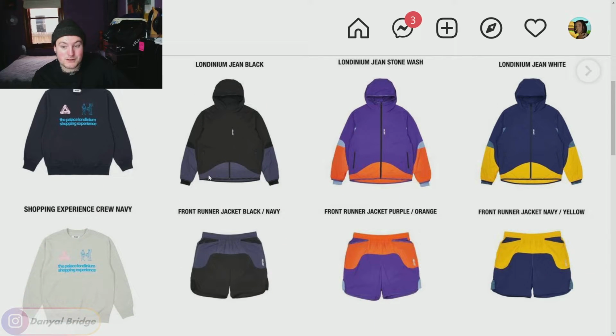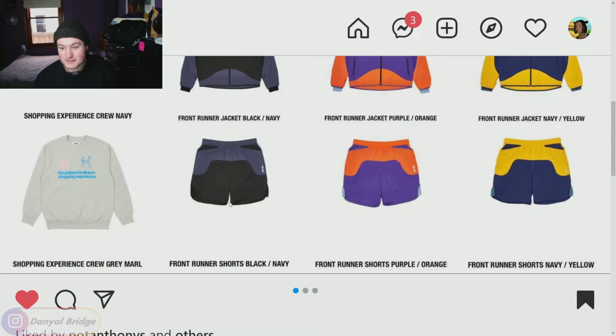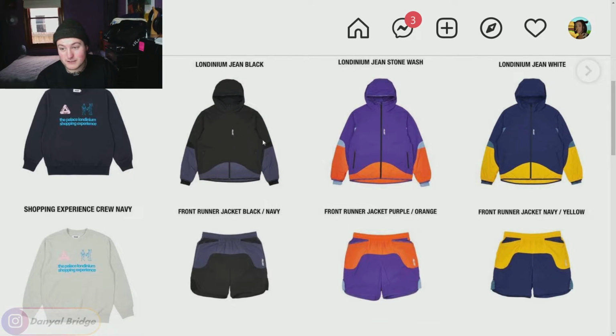Next we move into the front runner jacket in the black and navy, purple and orange, navy and yellow. I actually like this. It's not something that I would wear, but it's definitely something that I can appreciate. It has some matching shorts to come along with it. I think this is a really nice combination.